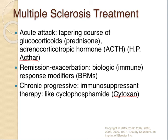In a remission exacerbation stage, you can expect the physician to prescribe a biologic response modifier. And lastly, if your patient is in a chronic progressive state, you expect immunosuppressant therapy to be prescribed, like cyclophosphamide, otherwise known as Cytoxan. All three of these treatment strategies are to decrease the inflammatory process and improve conduction just by different techniques. You can read more about this in your textbook, including the signs and symptoms that we are trying to treat.